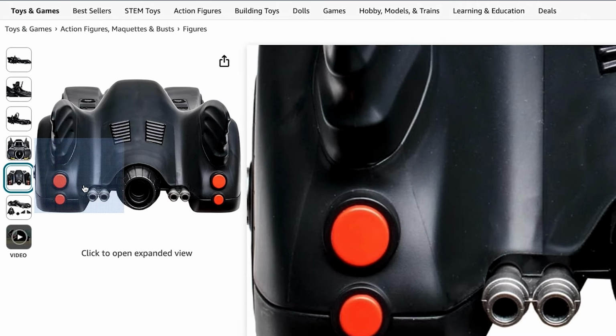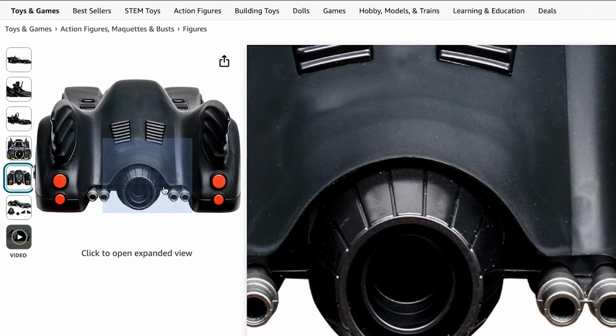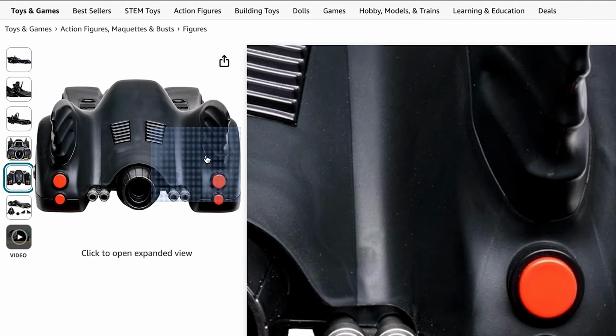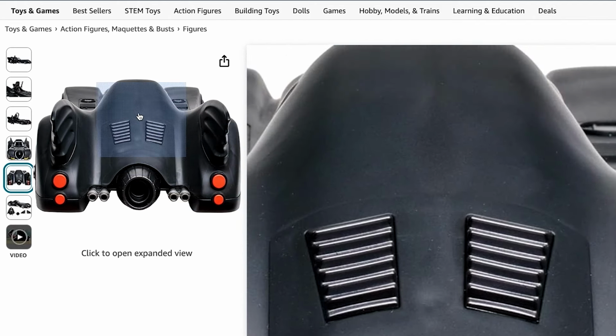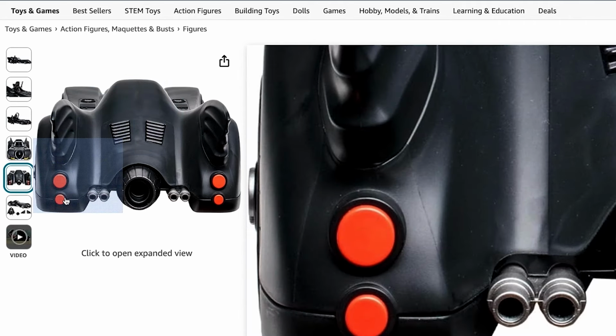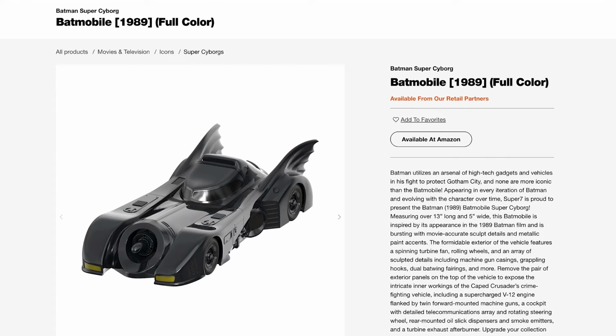McFarlane's attention to detail was adequate enough for most fans, and as you can see, it does have the red taillights, which is, in my opinion, kind of important. So it will be interesting to see just how different the McFarlane edition is compared to the Super 7 version. These are not available on Super 7 proper, but they are available at Amazon.com.